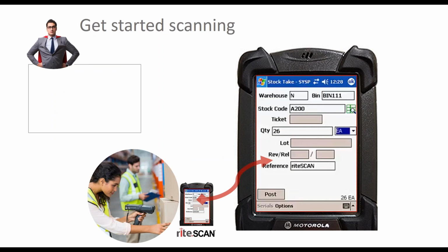Once you've done that, they're going to be prompted with the screen that you see here, and they're going to scan or enter the warehouse. If you're a multi-bin company, they'll also enter the bin location that they're counting, and then they can go ahead and scan the stock code as well. After they've done that, they can go ahead and actually perform the count process of counting how many products are in the location or area that they're counting right now.